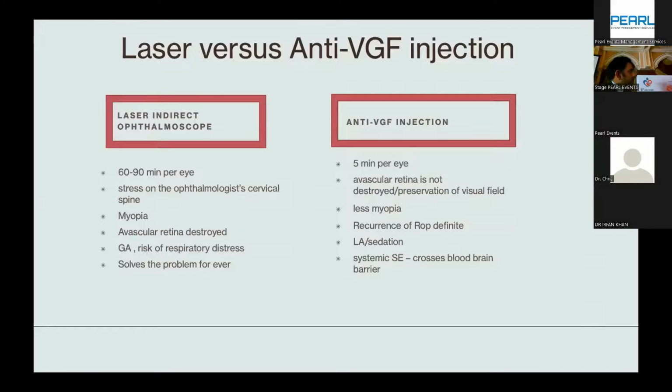Again, just the difference between laser and anti-VEGF. Laser is a long procedure. It requires 60 to 90 minutes. It requires a certain skill, certain technique. Not many ophthalmologists are careful, are skillful to do it. It takes a while. That's why the anti-VEGF has taken on a lot of success. Again, it's good, don't get me wrong, it's fantastic. I like it, I will do it a lot. But again, they need to have the laser later on.